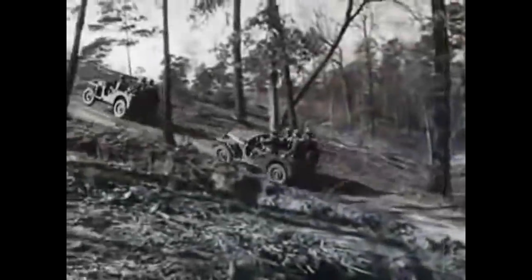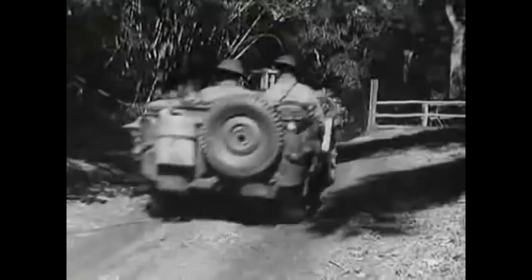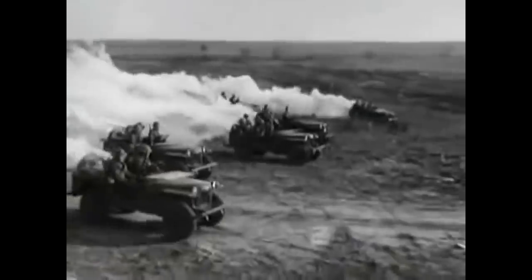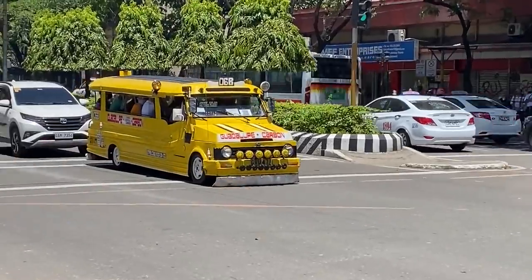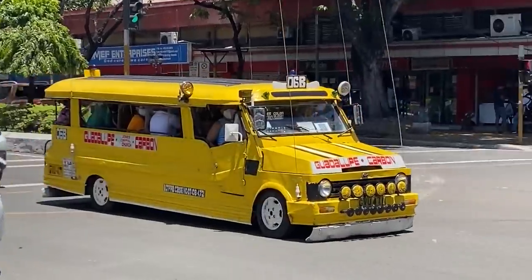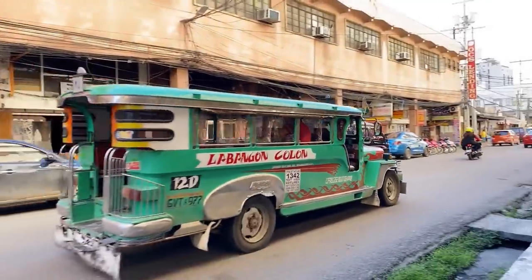Let's have a look. The original jeepneys were leftover American military surplus from the Willys and Ford companies. After World War II, the US donated thousands of these vehicles, and as Filipinos, we don't waste anything. So we modify them by adding metal roofs for shade, long benches for seating capacity, and voila! Our public transportation system was born.